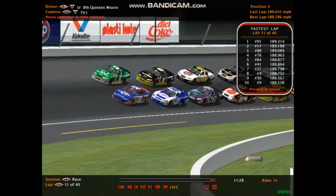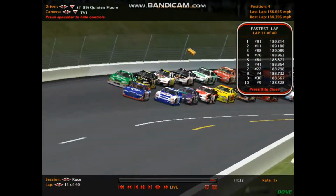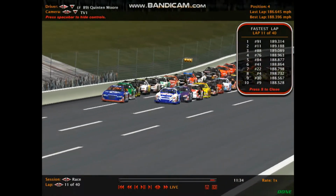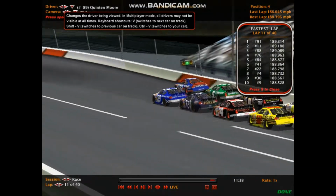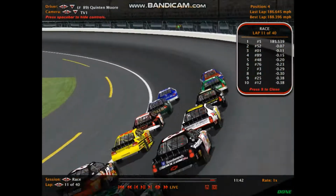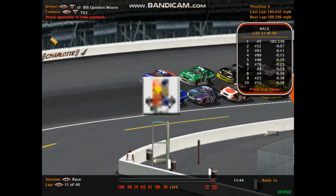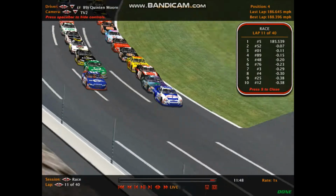Phil Parker led the last time by. Now Mason Wood takes the lead, and here comes number 89. That is Quentin Moore to the low side. Quentin looking to take the lead, and he's got it into turn number 3, or tries to get it in turn number 3, I should say. Dips down, and he's got the lead. So move Quentin Moore up to the top spot in the Racing with Jesus Boss Hot Barbecue Sauce Ford.